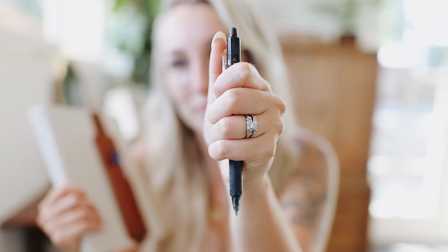But everybody who uses the Full Focus Planner typically uses these pens. I was like, okay, I'm going to try it. They're a little expensive, but I'm going to go with people's recommendations. And I'm so glad that I did. It obviously takes a little bit of getting used to, but I like the fact that you can still click these and the fact that they're erasable.